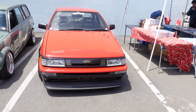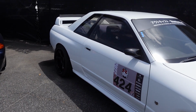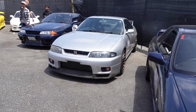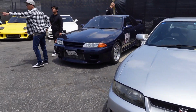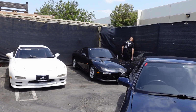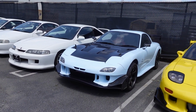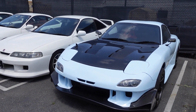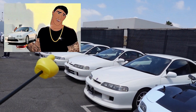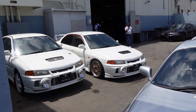Did not expect the Corolla to be here, but I forgot they have this for sale in inventory. And then a lot of cars from On Track yesterday. My inner San Jose Honda boy is screaming on the inside right now. I think these are just legal this year.